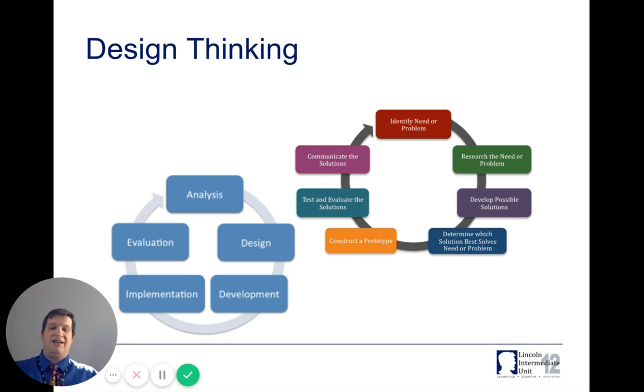If you look in the upper right, that's an engineering design model. And that can be used in pretty much anywhere where you identify what the problem is, you research, you develop, you determine which is the best solution, you prototype, you test it, you communicate, you think about the solution and what you've done, and then you go back through and see if there's other problems that need work.